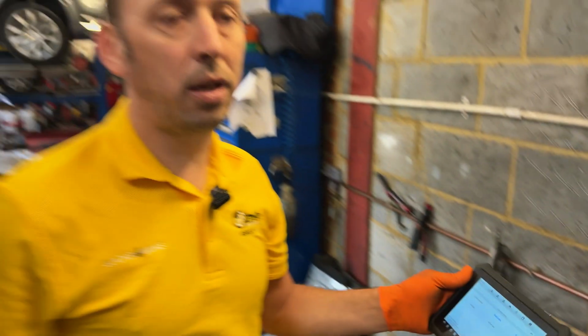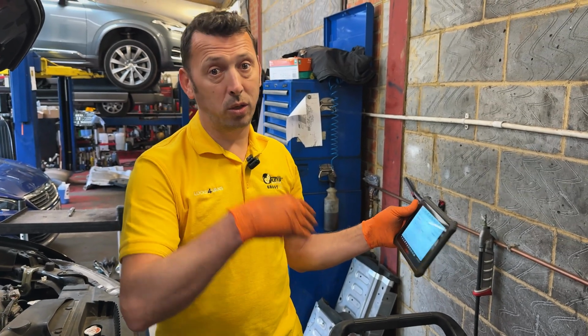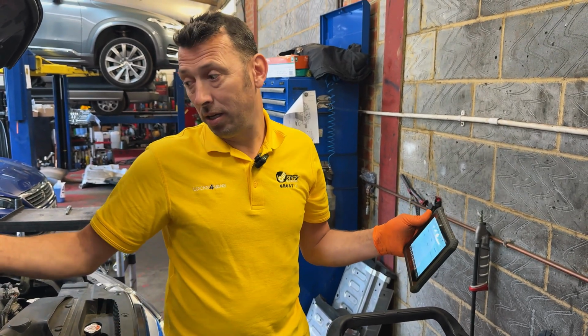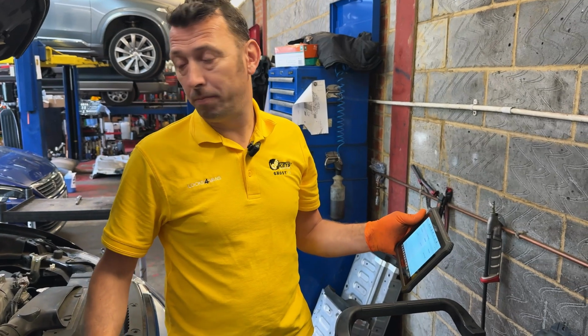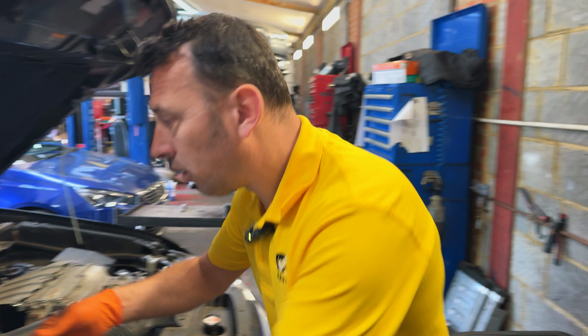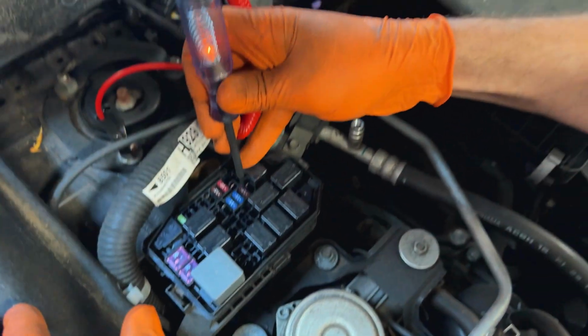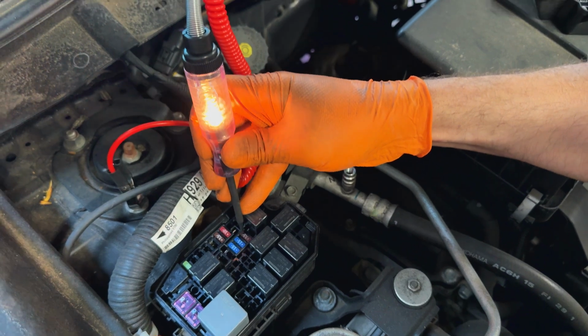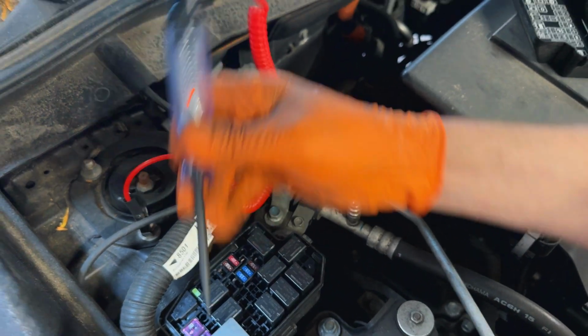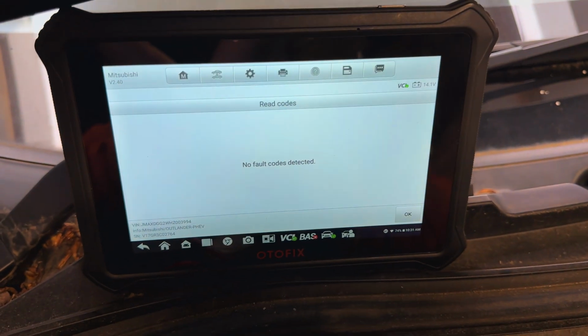No codes. Can you cycle the ignition for me? We have to see, because sometimes you can delete the error codes, but on cycling the ignition, the error might reappear, or maybe the fuse is going to blow again. Okay. On. So let's first of all check again, make sure the fuse is still okay. Ignition on. Okay, so far it's good.